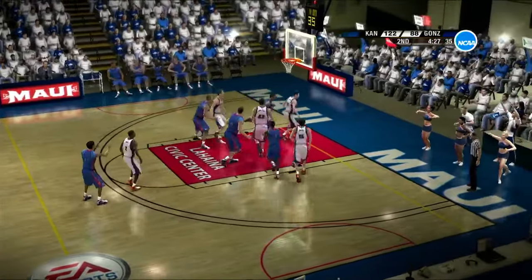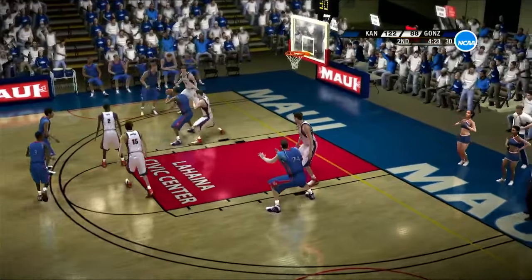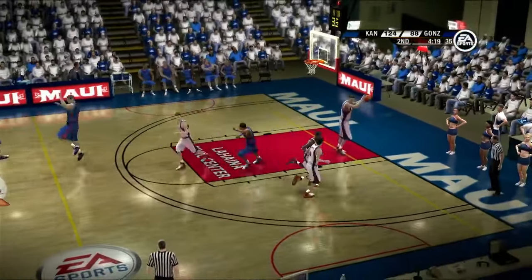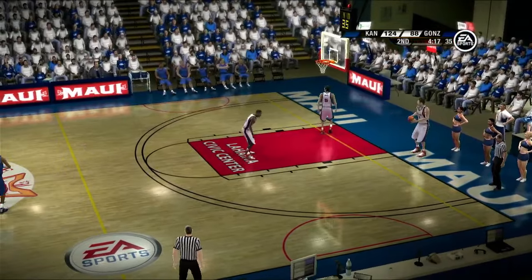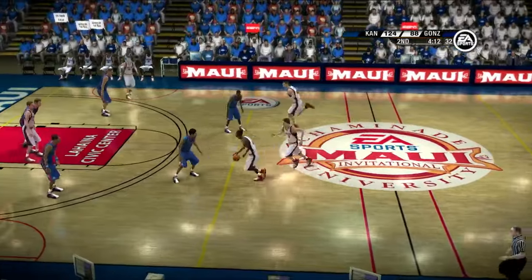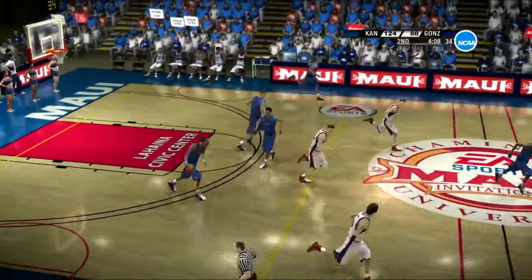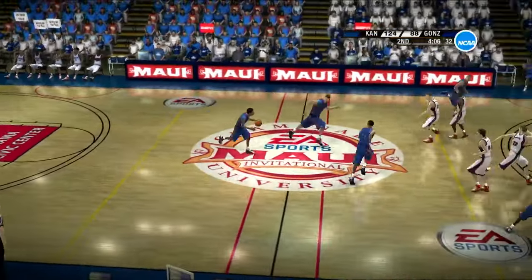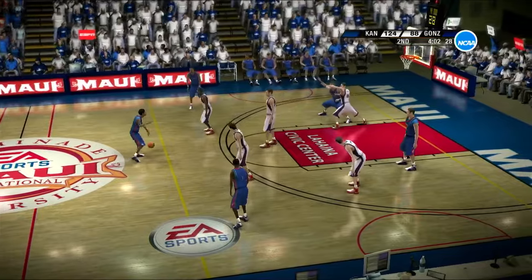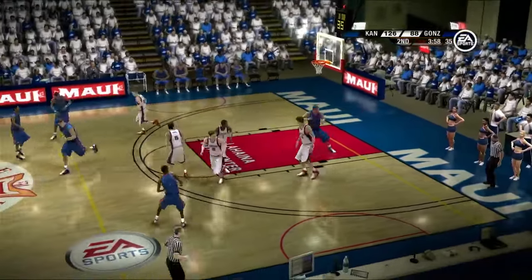Goes up for two. And in and out. And he goes with a spin. I tell you, feel the defensive player on your hip. Going one way, and you spin back the other way. The dribble, gives it up, takes away the pass. Working it around the perimeter, jumps into the defender. Nice shot.